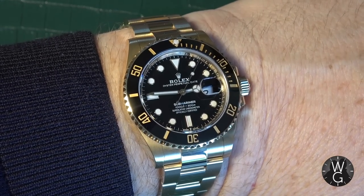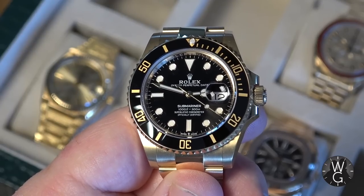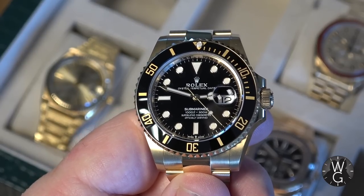The new longer 70-hour power reserve means you can take the watch off and not really worry about it for a few days. And the Glidelock extension on the bracelet means it's very easy to get the right fit. And because it's solid gold, it's reassuringly weighty, but with that black dial, surprisingly, it's actually quite a subtle watch to wear every day.